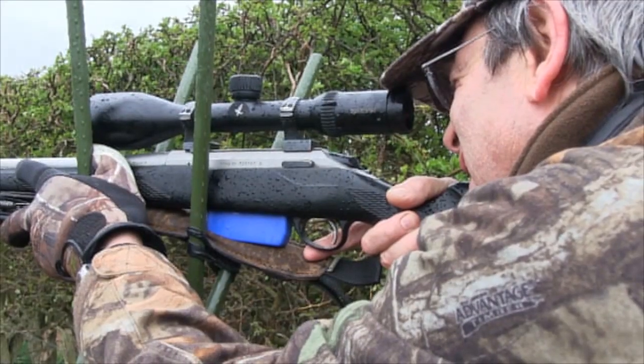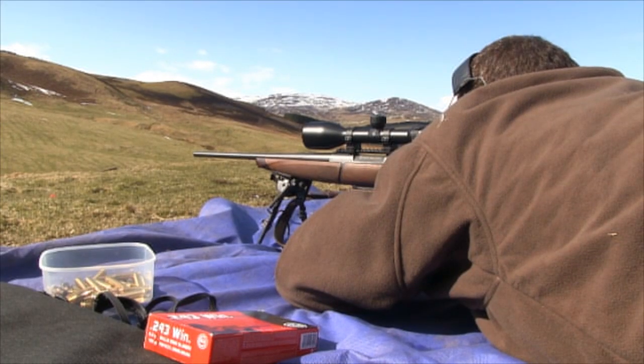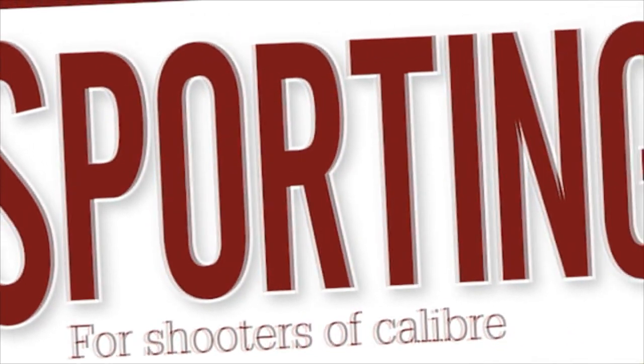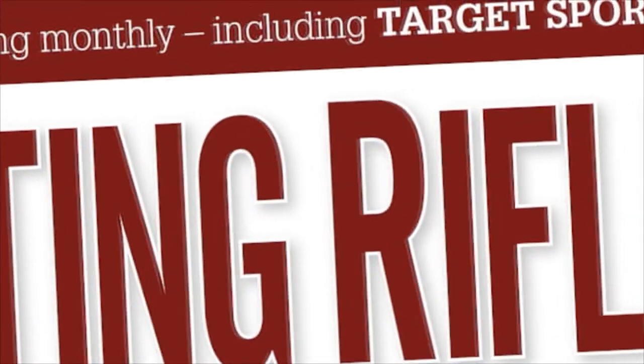BASC's Director of Firearms, Bill Harriman, said the requirements offer no benefits to either applicants or to public safety, and said it would not help to reform the constabulary's record or performance. More licensing news in the next issue of Sporting Rifle.